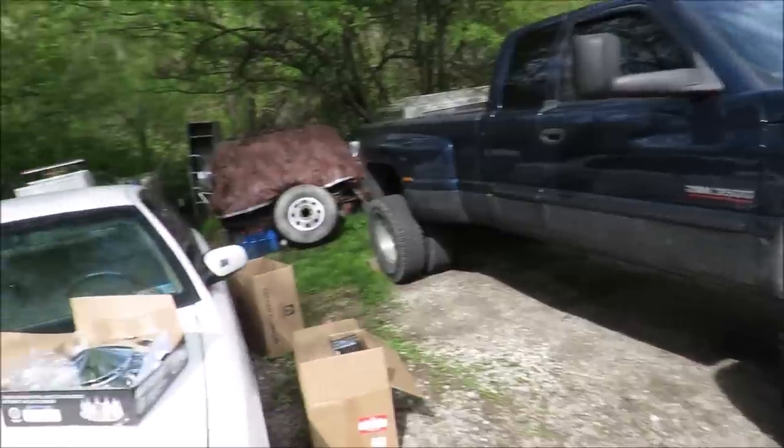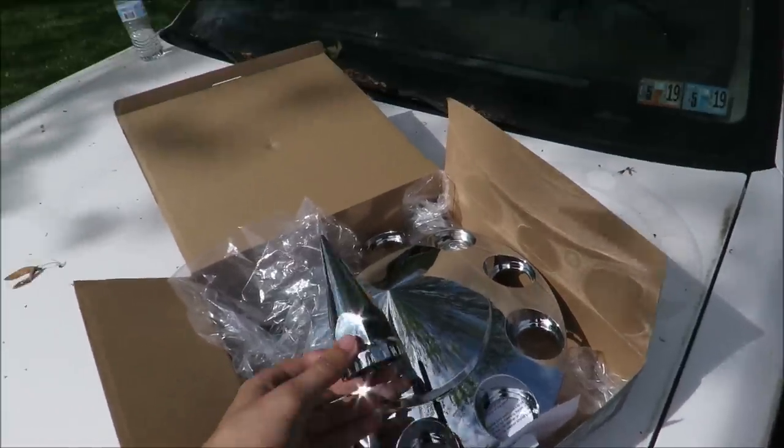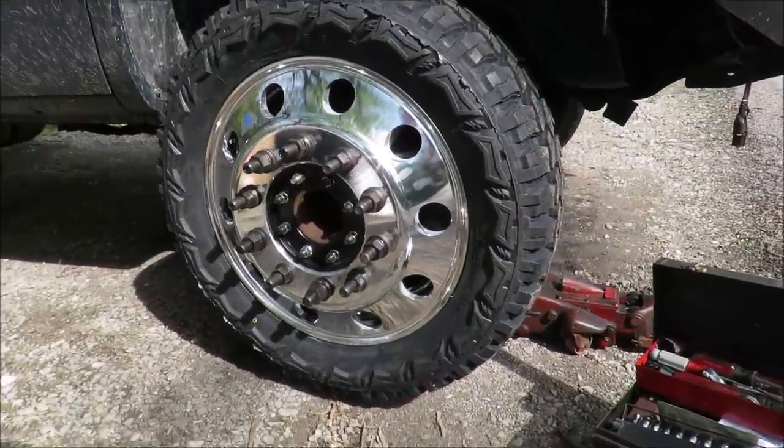I don't know if you guys saw this yet, but we do have some center caps for it, as well as the pretty mean spiked lug nuts. I think that's going to look really good once we're all ready to get this all done and mount it up, get it all finalized. But just going to wait for him to get back from the store, and then I'll catch up with you then.